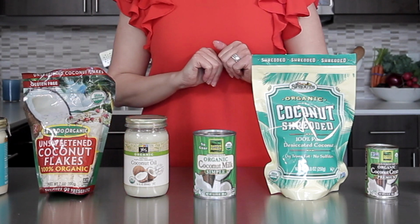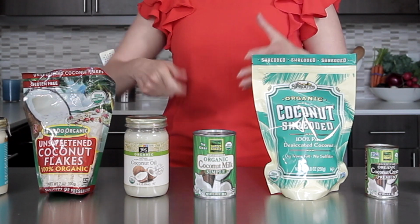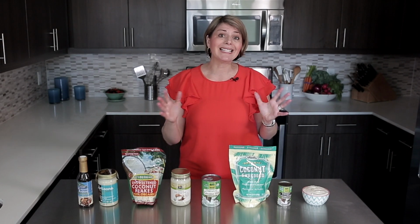Next up, we have coconut milk. Now, of course, the greatest way to get coconut milk is to go out and get a coconut and smash it and make your own milk. But who has time? So the second best option is, of course, to buy it in a can. Now, when you're looking to buy anything in a can, please, if you can, make sure it comes in a BPA-free can. When you're choosing coconut milk specifically, you want to get the full fat option and always choose USDA organic. The full fat option is going to offer you a lot of versatility for some of the things I'll be talking about in just a minute.